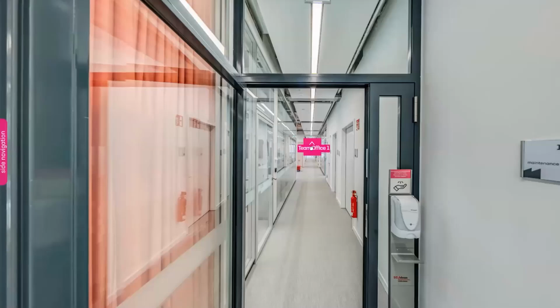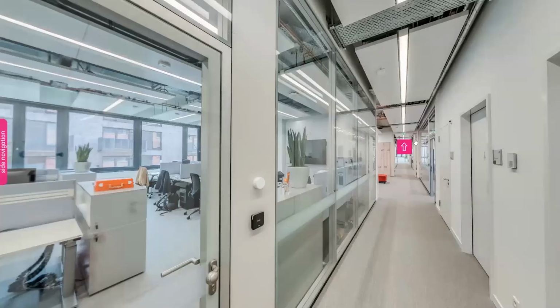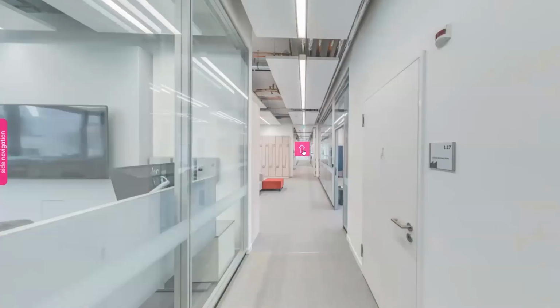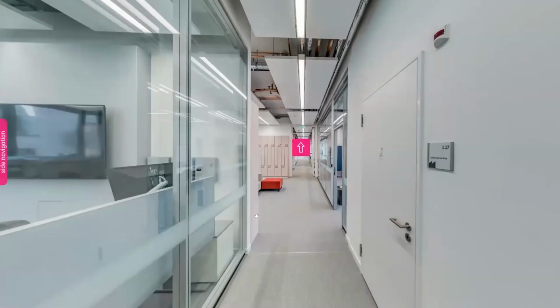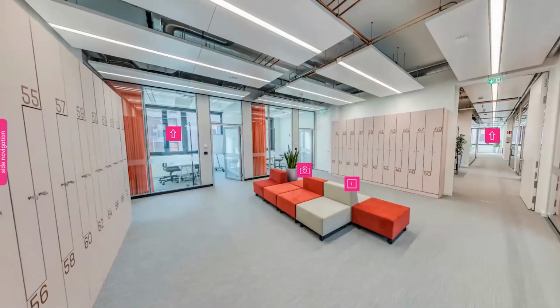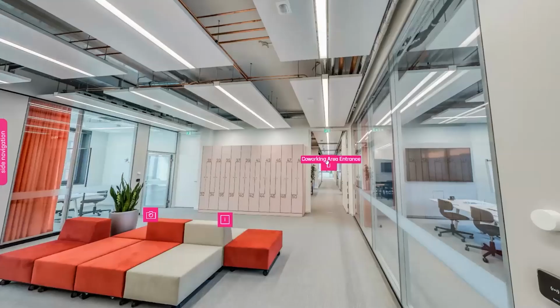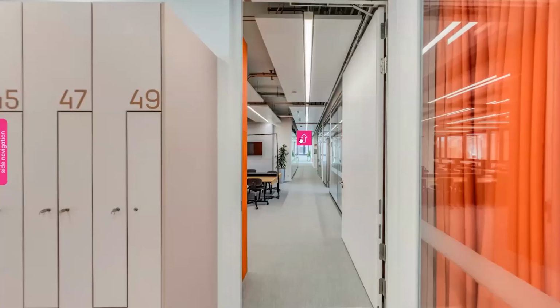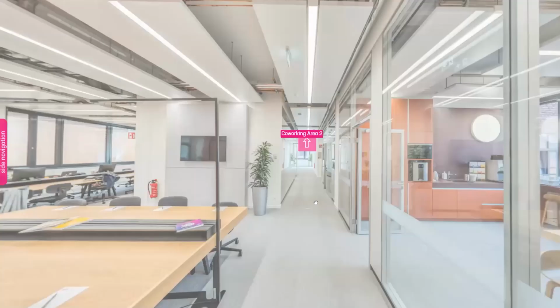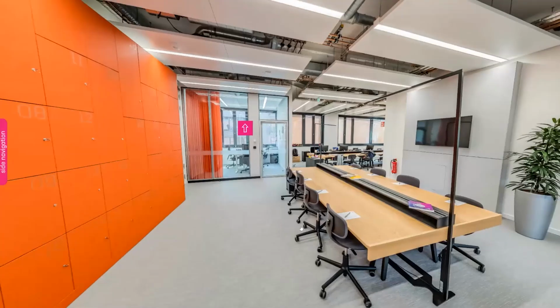Now, when we enter the co-working space, you pass the team offices here, and then enter a small lounge area here with lockers again available to everyone, meeting rooms, and you see the architectural idea of lots of glass and lots of visibility for everyone. Co-working here with the desk where you can just start working and co-working.